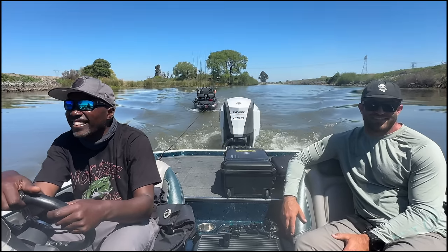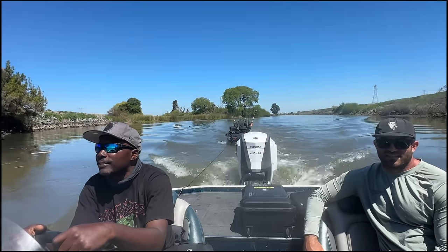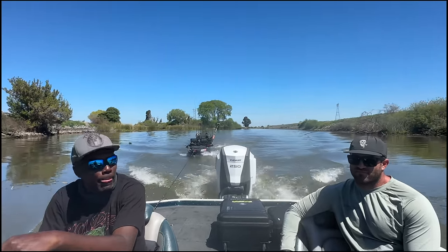All right, well, on to the next spot. Figured I'd hop in the boat, tow the kayak so we can go a little faster, save some battery. And yeah, as O said, try to go punch a big one.